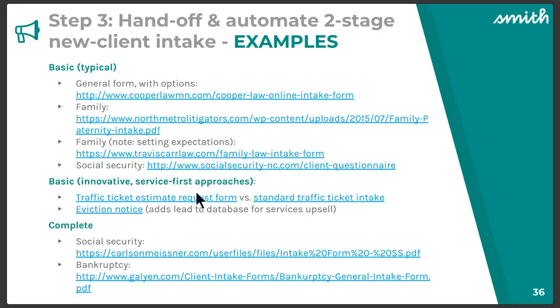This woman, Amy, is an attorney who has a basic traffic ticket estimate on her website, and it basically becomes a new client lead generation method. So consider kind of clever methods like that.